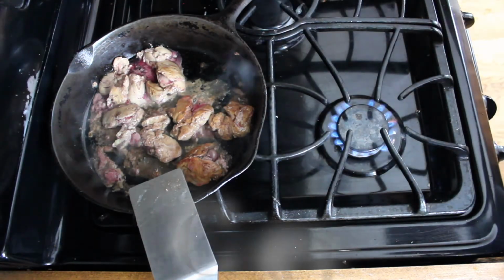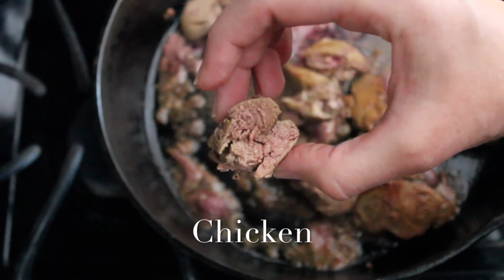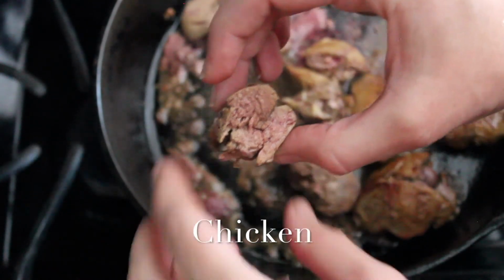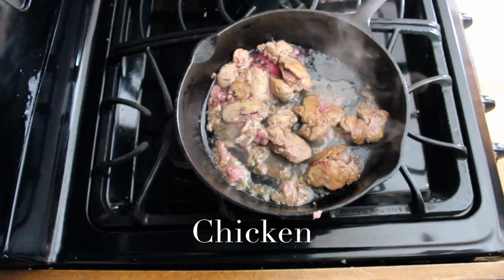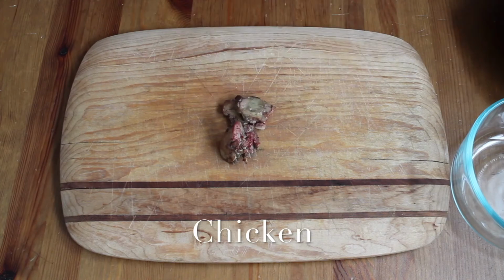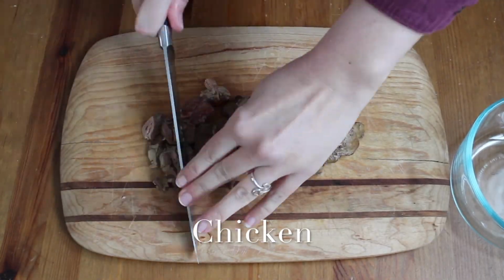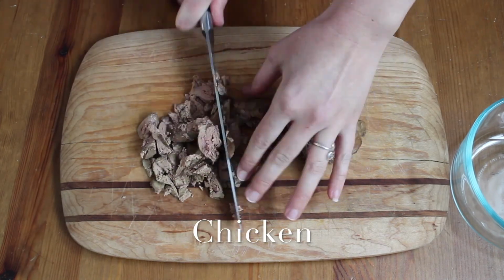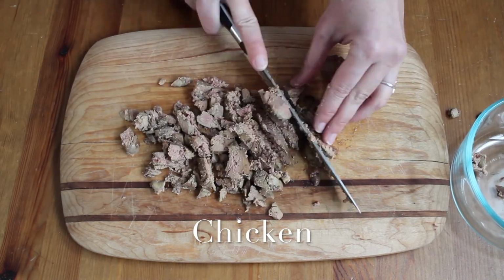And you can kind of feel it, especially the beef liver, and it'll feel firm instead of squishy. Like it's squishy when you're putting it in the pan, and then it's firm when it's done. And so you can just check, remove it from heat, allow it to cool. And then I personally chop it up into little tiny pieces, about the size of what ground beef would be. And then I flash freeze it, which means I freeze it in a single layer overnight.